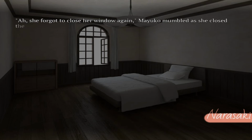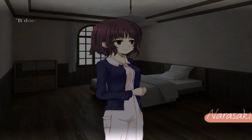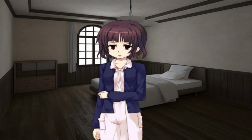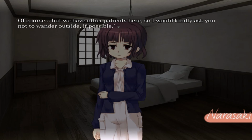"She forgot to close her window again," Mayuko mumbled as she closed the window. "It doesn't look like she's around." "Yes. Can I wait here?" "Of course, but we have other patients here, so I would kindly ask you not to wander outside if possible." "Don't worry, I'll read a book or something."